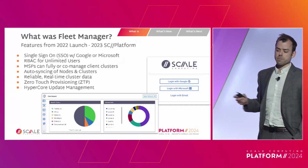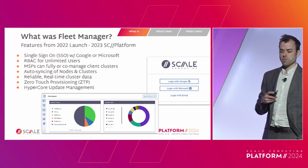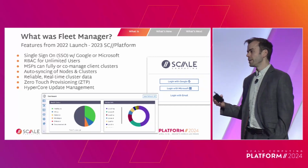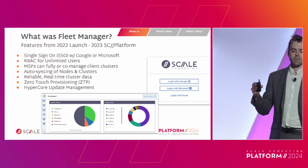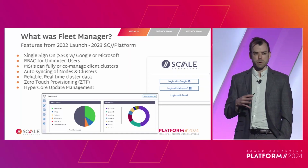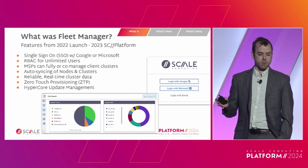So as Craig mentioned in the security presentation, right out of the gate we had single sign-on with Google, Microsoft, role-based access control, so that as we were giving you this powerful, easy to set up monitoring and management, we were not skimping on security at any point.